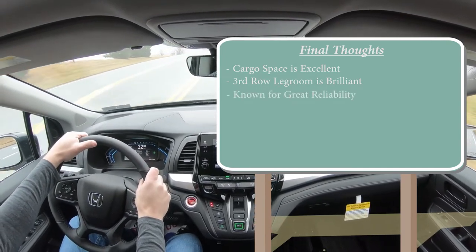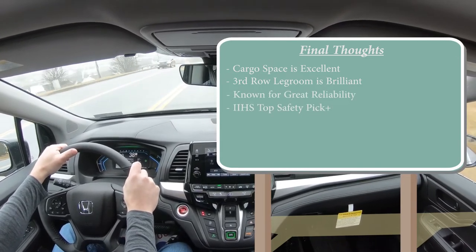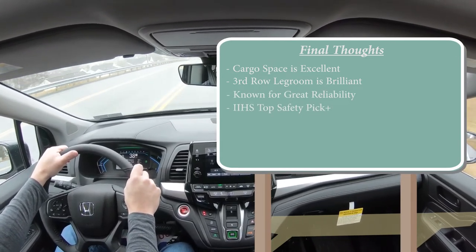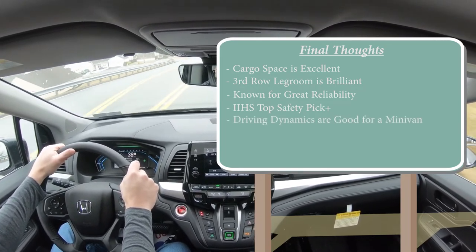Also, the Odyssey, of course, has a history of great reliability as well. Gotta love that. The IIHS Top Safety Pick Plus means it's an extremely safe vehicle, so that's always important with minivans overall, I guess you could say. Decent driving dynamics, actually, which kind of surprised me for a minivan as well.